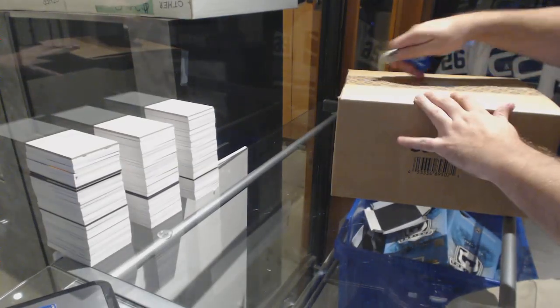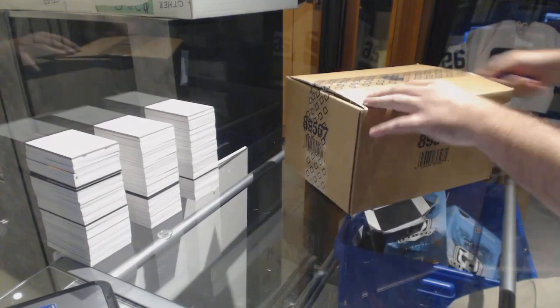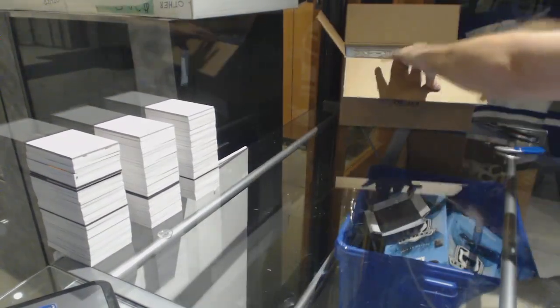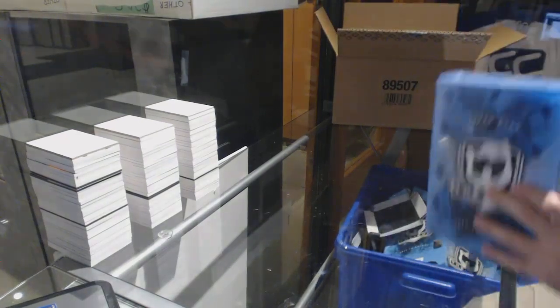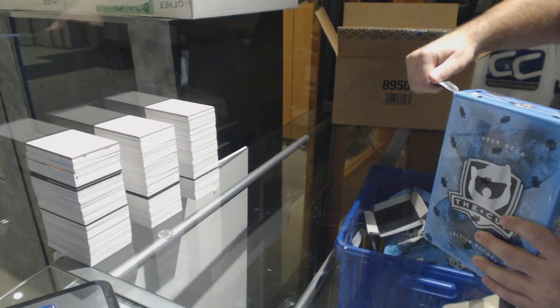Here we go. Cup case number 8999, the high-end team select. The first one we've actually ever done of this, so I'm hoping it does well and it kind of evens out, to be honest, but we'll find out if it does.